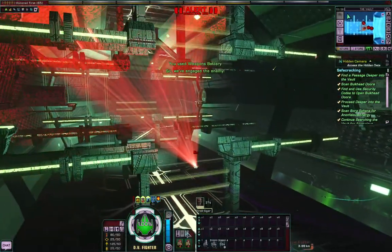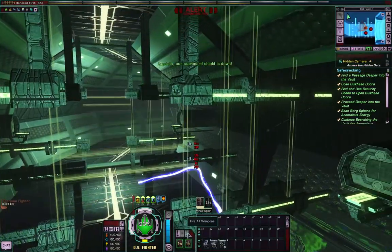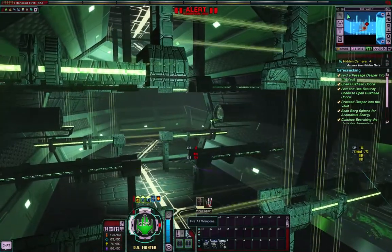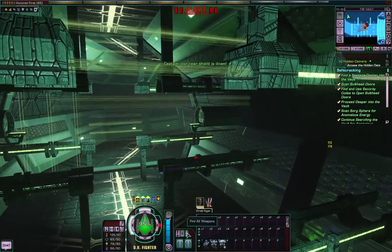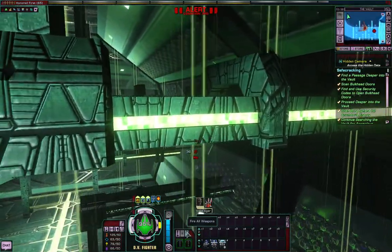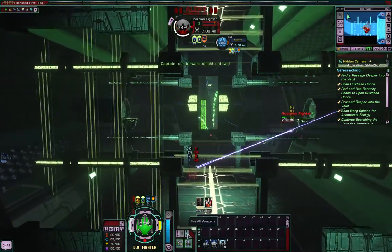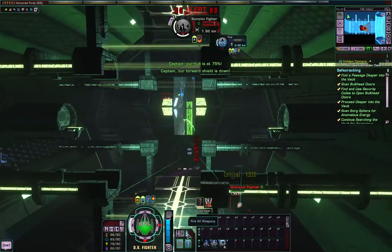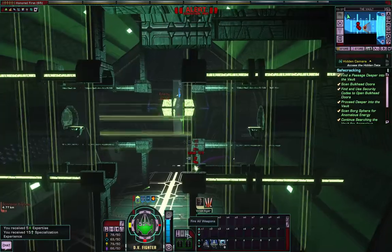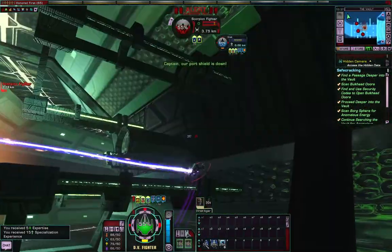Warning, ship is under attack. Right shield failing. Rear shields failing. Why? What? What did that target? Forward shields failing. Hull integrity below 75%. If I can get one of these down, it's easy to fight too. Awesome. Another one. There. Left shield failing.